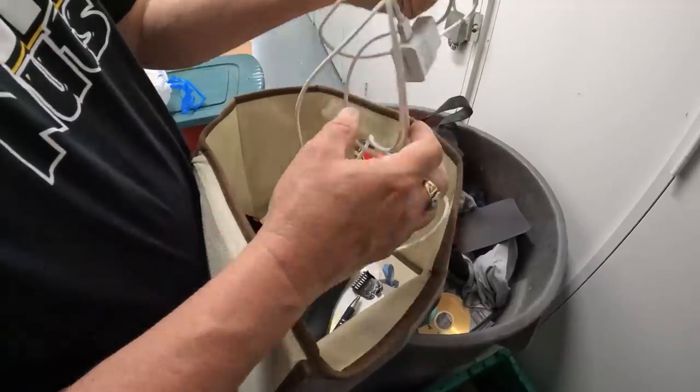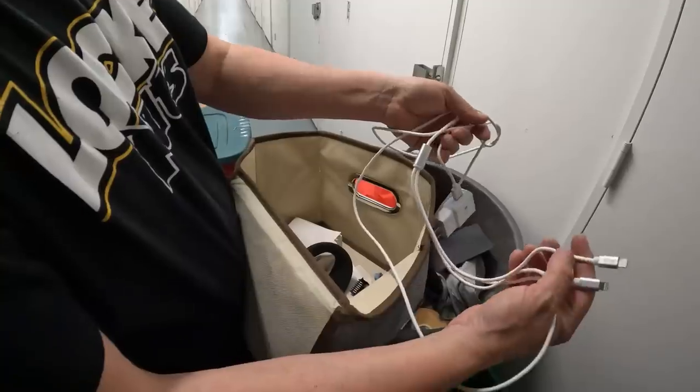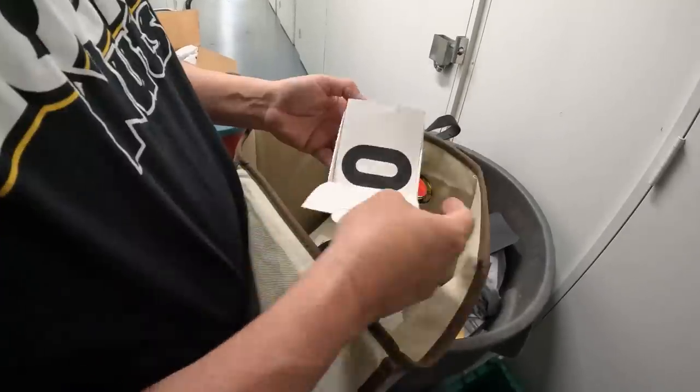Okay, there's another charger? Yeah, a couple. Maybe for a computer? Look, it splits into two. Two iPhones. You can charge two iPhones at the same time. Or an iPhone and an iPad. What's that for? I'm not sure.